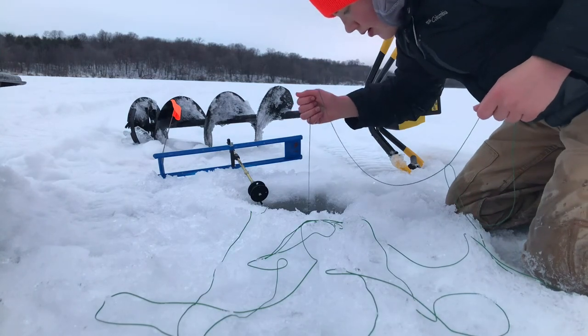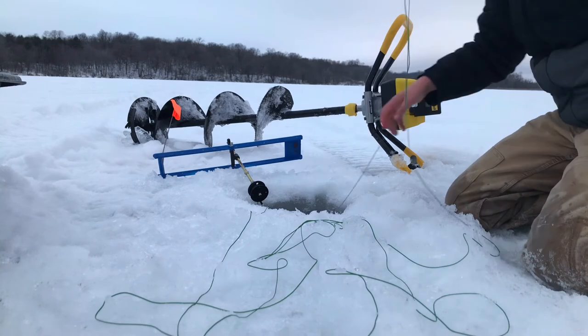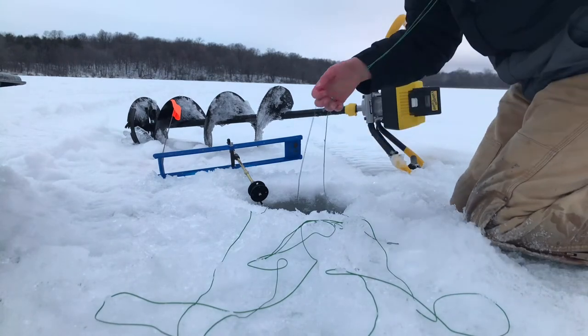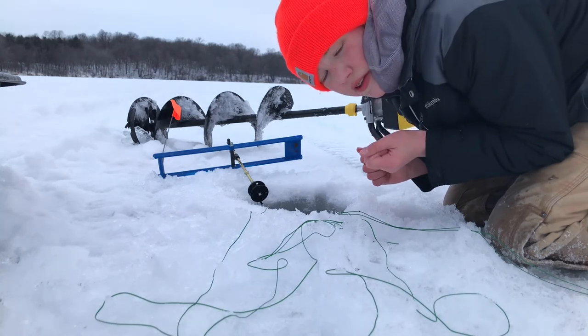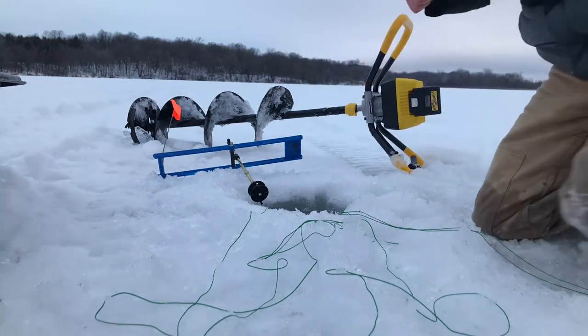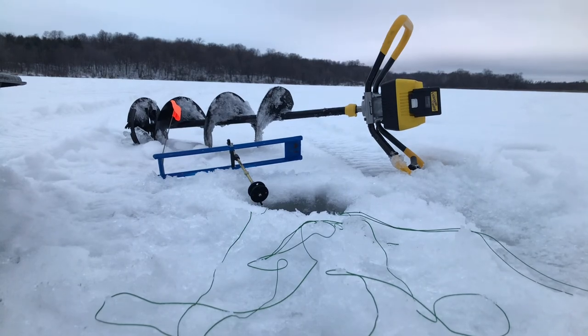Minnow's dead. Put the minnow back in and reel up the line. It will get you a fresh one. Dang, guys. There was a fish on there. Didn't feel very big, but that's another encounter. So. Pretty good.